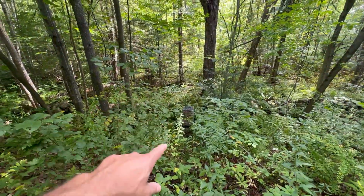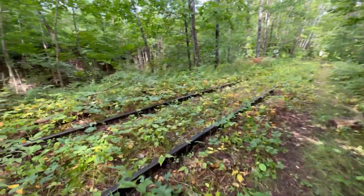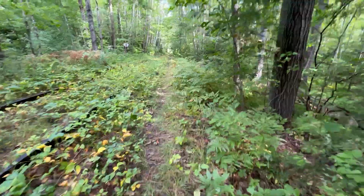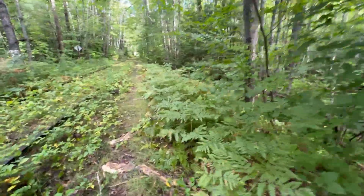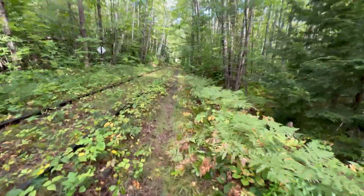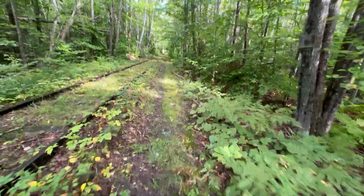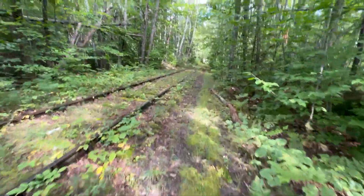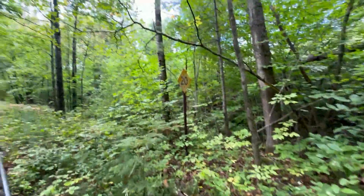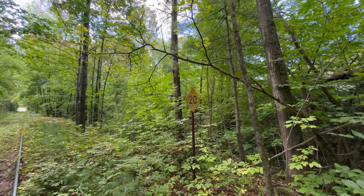There's a marker right there. See if there's just anything laying around that's obvious I can look at. Yeah, looks like it clears up a little bit here. Hope I'm not walking through poison ivy. All right, so hop up right here. Maybe look for some date nails. And if I see anything, I'll show you.